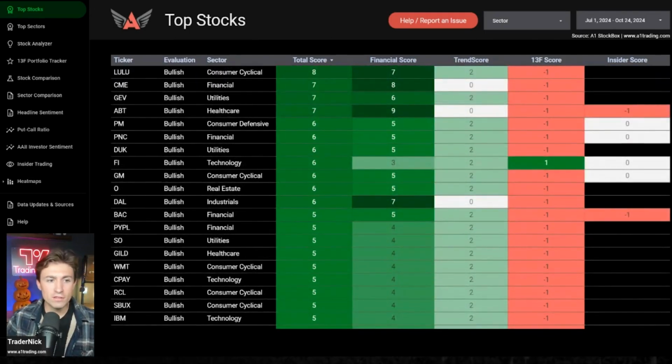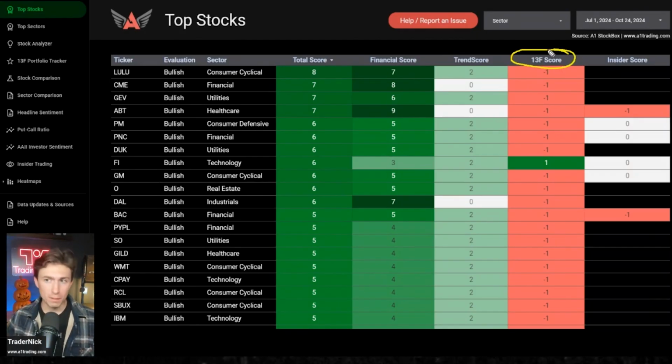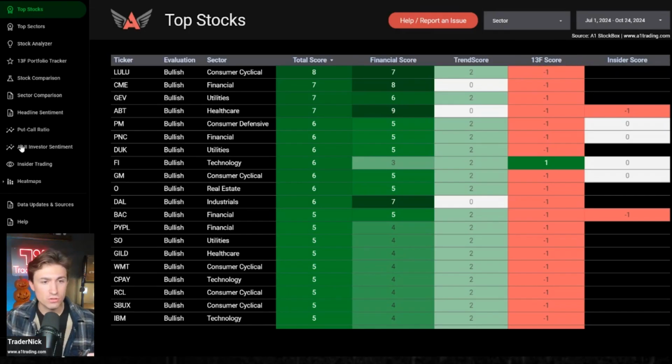And what we've started to do here with the brand new tool is score things by their company financials, the momentum of each chart, the technical trend that we're seeing in each chart, as well as the 13F scoring, which shows you what institutional money is buying and selling, as well as the insider transactions. So this software, just like the Edge Finder pulls in information that's relevant to futures and Forex traders, this new tool allows traders to track all sorts of powerful insights for stock traders.